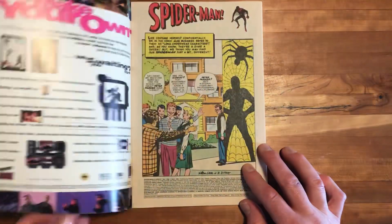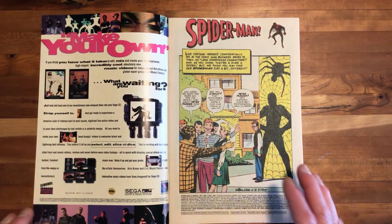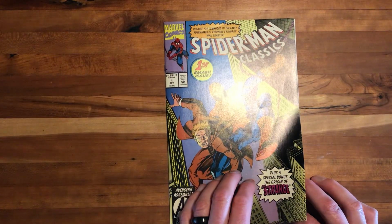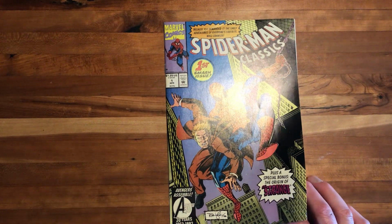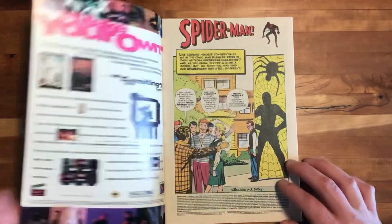It's just a great way to consume that particular story again. If you haven't consumed it before for the first time, or if you've read it a few times as I have in various formats, this is just a neat way to do it as a single comic. What a cool idea. I don't know how long this series went. I should have really looked it up before I recorded this, but what the heck, I'll look it up and put it in the comments. But let's dive in and take a look at this.